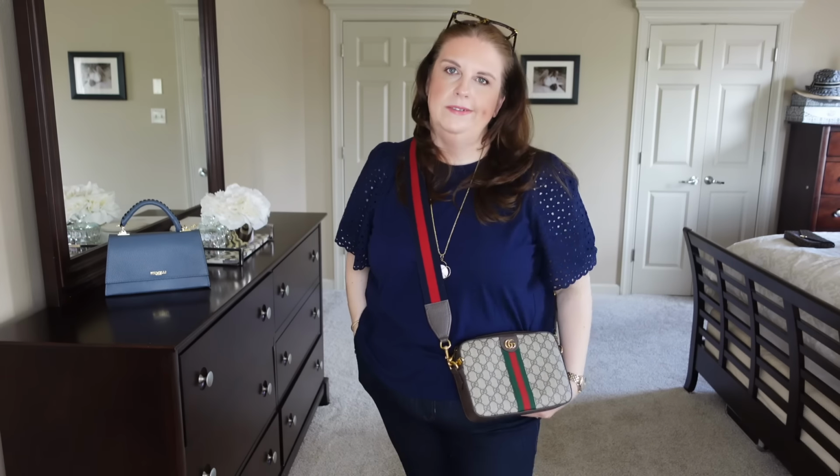I absolutely love this bag. It sits beautifully on me, and I just love it. It's just so easy to wear, and I feel like it goes with everything. And the size is perfect. It is a small bag, but for me, I don't carry a lot of stuff these days. So, love this one. Then I have 2 of these.